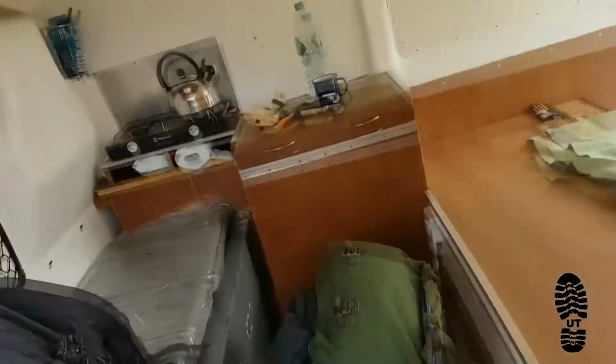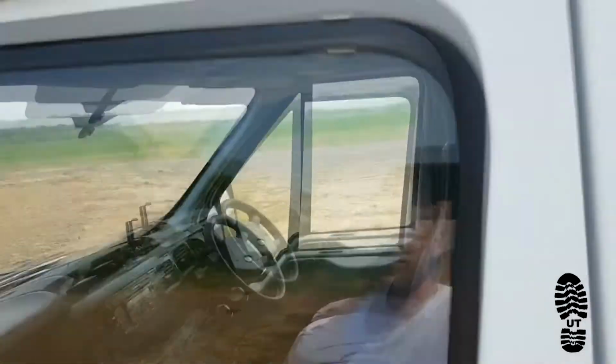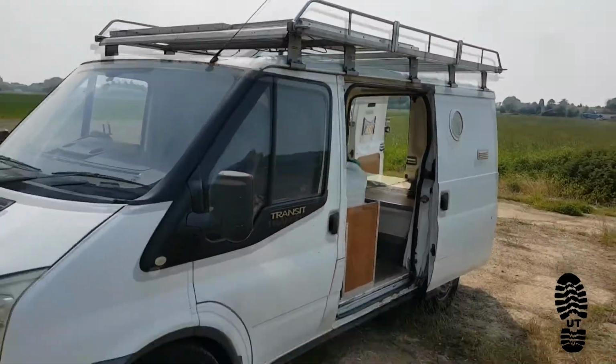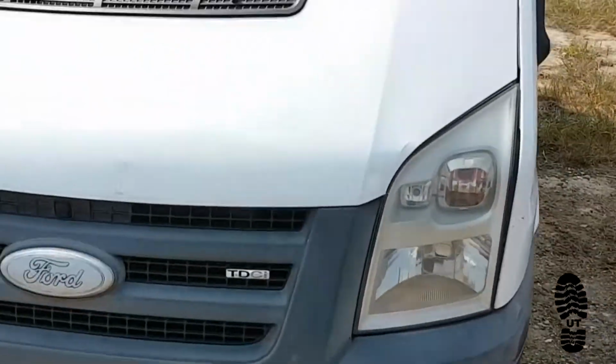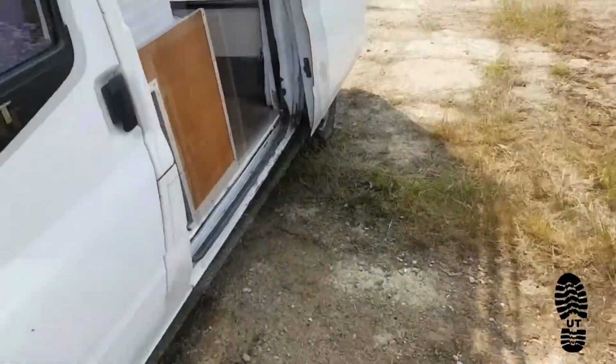Panels, we had 200 watt panels, which worked pretty damn well actually. And you don't really notice that they're there on the rack, you know, from afar. You can't really tell it's there. That's where I had my little bump. Not my fault, I swear. We had our injector seals done the other day, because they were leaking. And I got charged the earth for it, but not too bad, I guess, in the grand scheme of things.